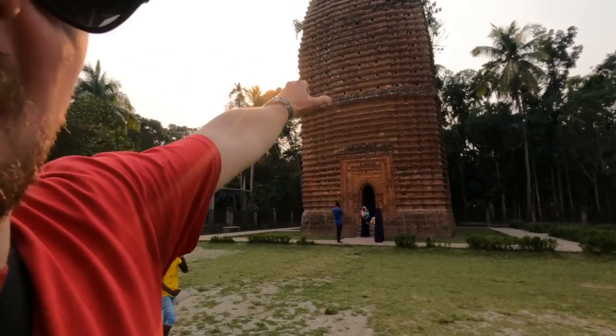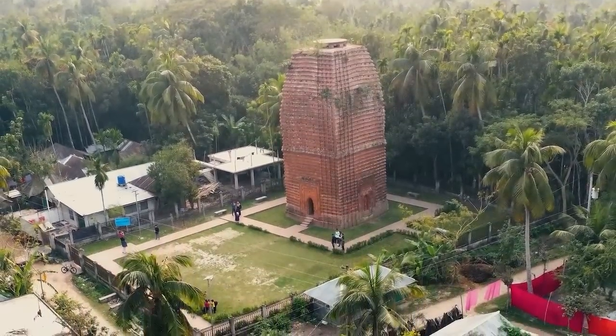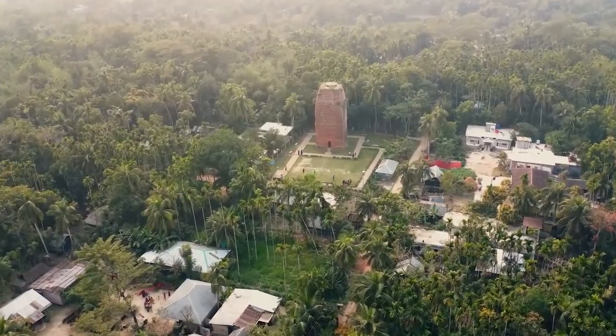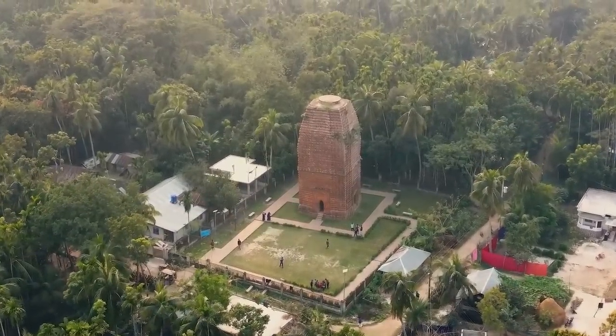And just like that, 10 minutes away from the masjid, you have this nice beautiful tower. It's called the Khulna and is equally as old as the mosque. We're here and I'm gonna tell you some things about it, so let's go. It is a very elegant building located in a little village nearby the 60-dome mosque we just saw. The little village is called Ajodhya in the Bagerhat district, about 10 kilometers away from the town itself.